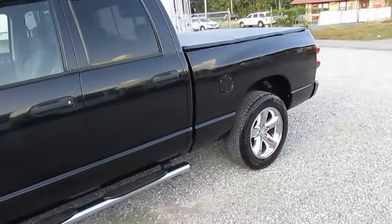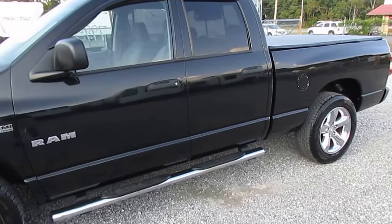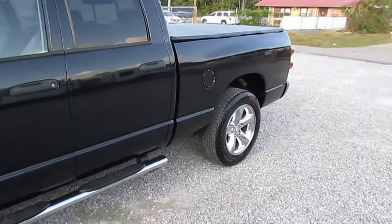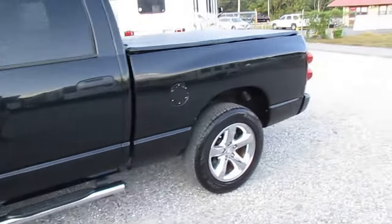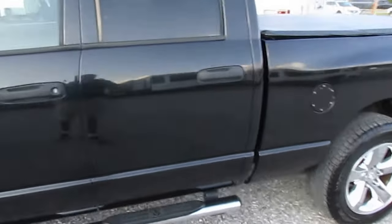The truck is still almost half price what the book says it's worth, and like I said, for what it is, folks, this thing's an absolute bargain. You can use this for a work truck, you can use it for an everyday driver. That title does not change the fact that this truck is what it is, and that's an 87,000 mile 2008 Dodge Sport Hemi 4-door pickup truck. That doesn't change the fact no matter what the title says. Anyway, let's look inside.